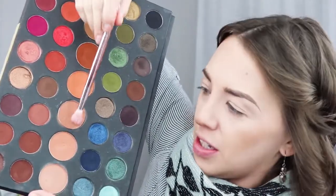I don't know what I'm doing. This is gonna be so horrible. Alright, we are going in with that kind of light brown transition shade. This one. And I am putting this right on my brow bone.